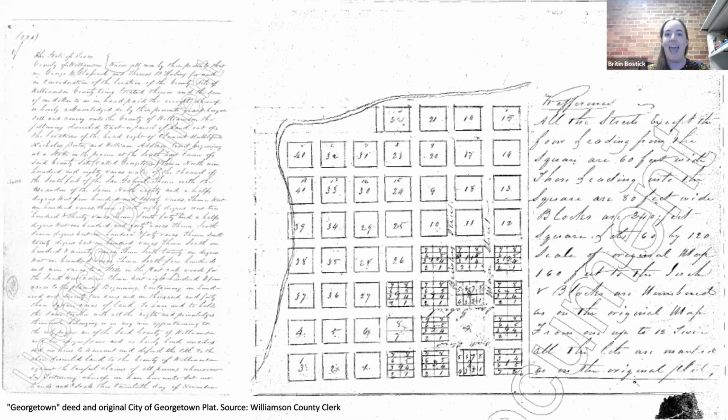So what this means is when George Washington Glasscock and Thomas Hewling sold property to Williamson County to get it started, they did so for $1 and the naming rights for George Glasscock. That's how we got Georgetown. It was named after George Washington Glasscock. He was a pretty notorious Texan. He had a lot of really influential friends.